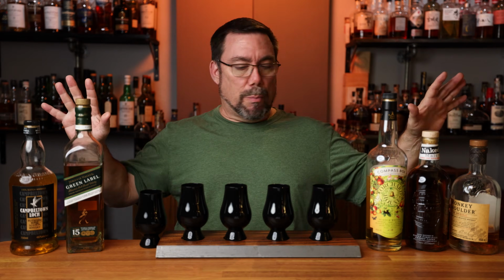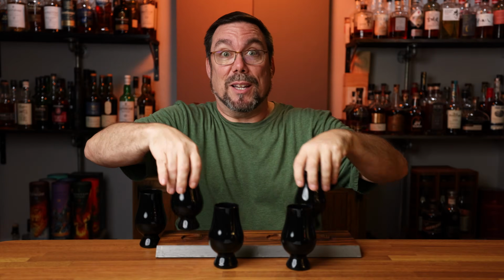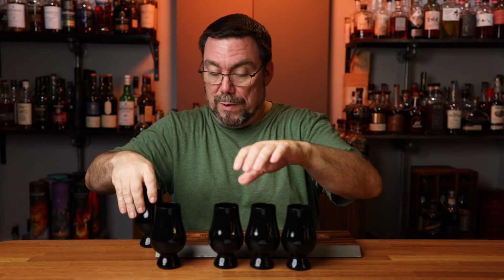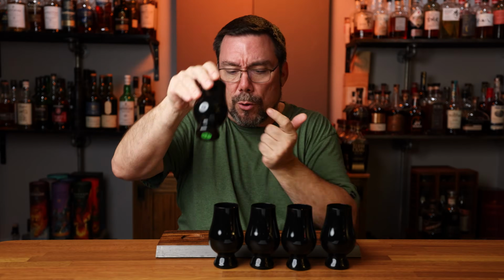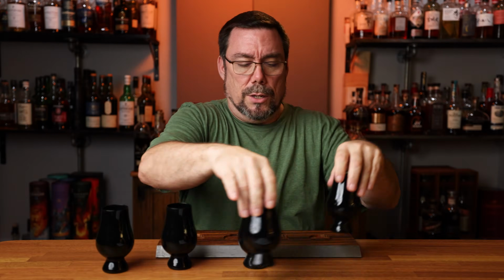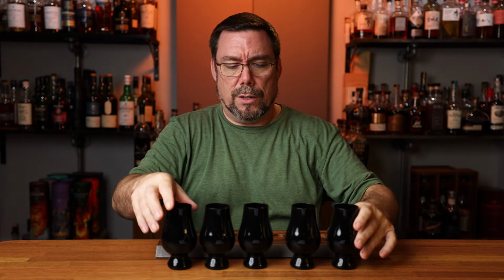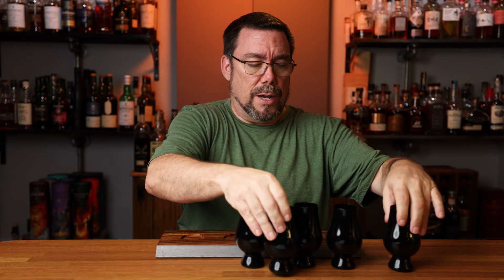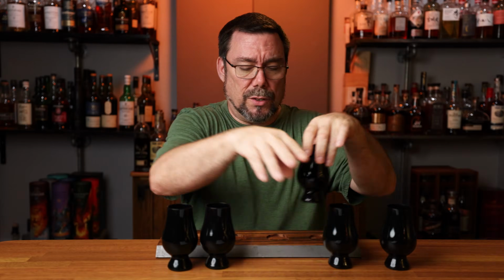Let me go ahead and get these bottles out of the way, mix them up, and then we'll get going. Now I've got to be careful here because I am a klutz when it comes to moving these things around. I just have these labeled with little green stickies on the bottom. And I do think that there are some peated offerings in here, some fruity offerings, some pretty heavily malted selections.